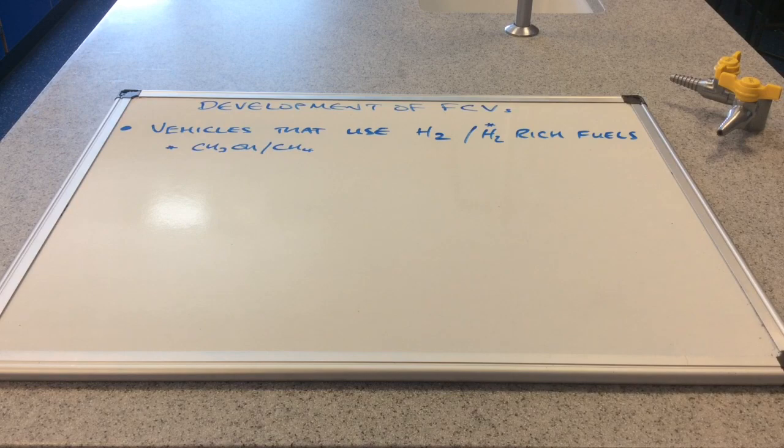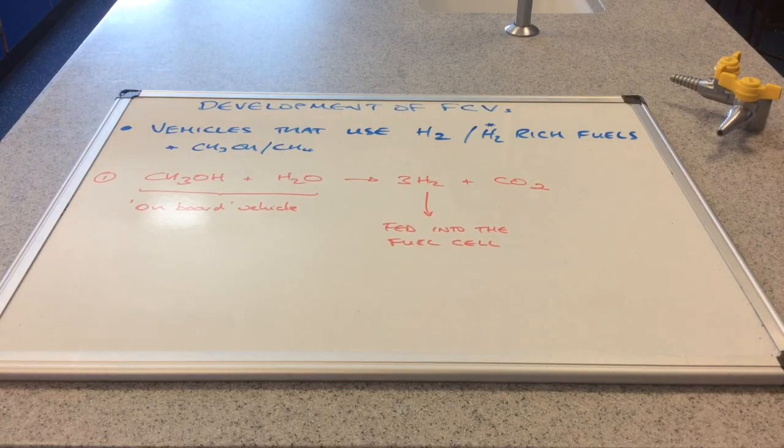So these are vehicles that use hydrogen or hydrogen-rich fuels in the fuel cell. And a couple of examples of hydrogen-rich fuels are methanol and methane. You've already seen the hydrogen fuel cell, so you know hopefully from the previous video how that fuel cell works. We'll just spend a little bit of time looking at the methanol example. The first example we're going to look at is where the methanol is converted to hydrogen on board the vehicle.